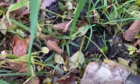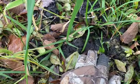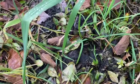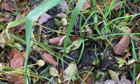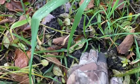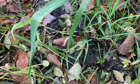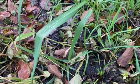There is a good sized track here. It looks to be somewhat old. I mean, it's been raining, it rained real hard yesterday. What a good 3-finger track coming right past this tree.